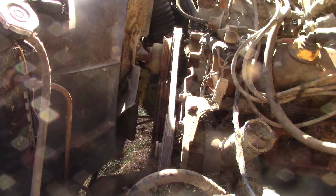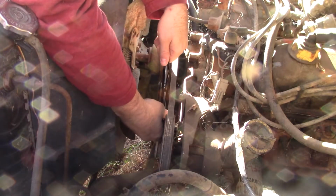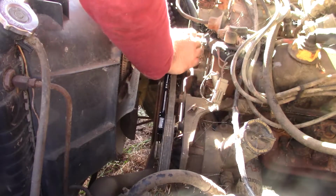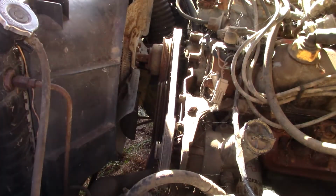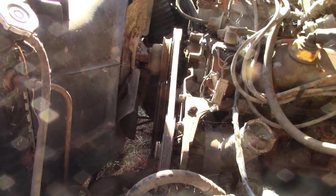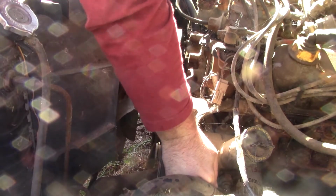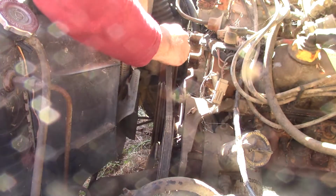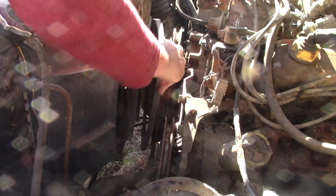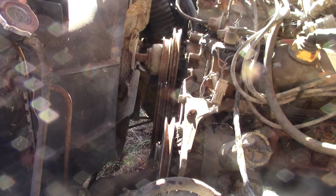I guess to get the belt off, I'll need to loosen the power steering, which should just be this bolt here. Oops. That's okay, I don't need that. I can see why they would have made the change to tensioners, because that seems like a little bit of a pain just to change belts. Okay. I guess I have to crawl underneath and go from there.